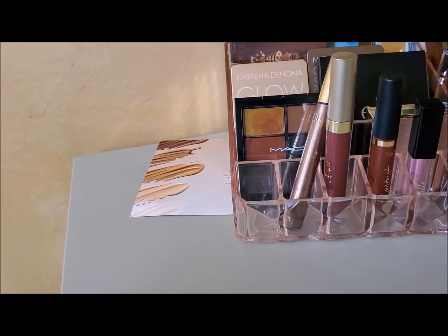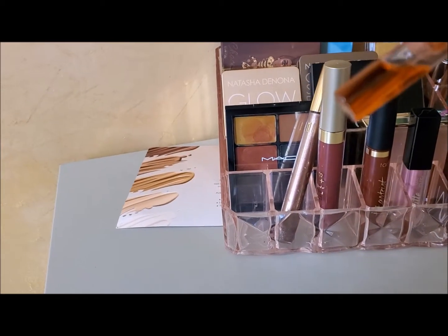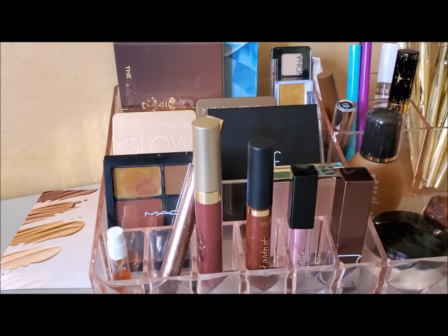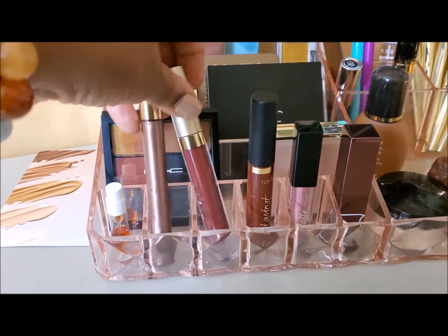But for the month of March, I am bringing in from the House of Sillage, Benevolence. And here it is. It's my sample perfume for the month. So let's go through what I pulled. For lippies, I pulled about 5.